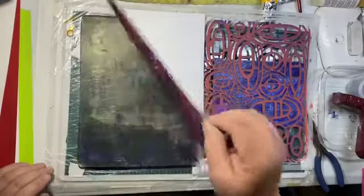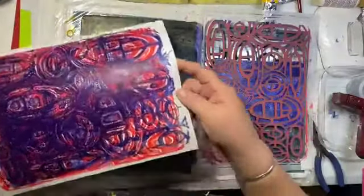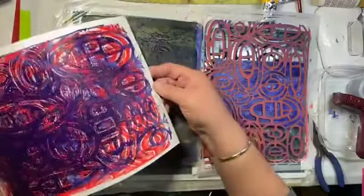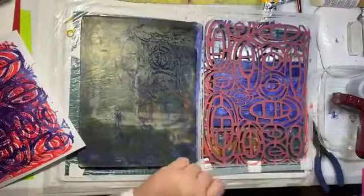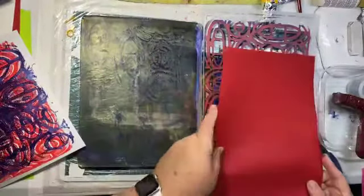Love the deep purple, yeah. Okay, now I would call this a fail. This is not doing anything for me here. Now this will be great, but this can get a coat of gold or something later. Now this, I want to take this and press right here.